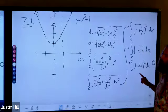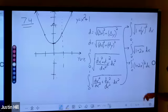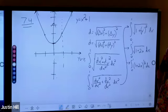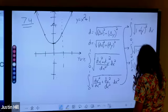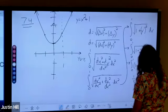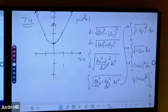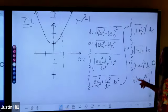We'll put them the other way, but u to the 1/2 ends up being 2/3 u to the 3/2 when you integrate, and that 2/3 gets multiplied by a 1/2. So you end up with 1/3 times 1 plus 2x, my u, to the 3/2 power, and we're going to evaluate this from 0 to 1. Now notice here, and then we'll work the calculation out, that when you plug in 0, you don't actually get 0. 1 plus 2 times 0 is 1, and 1 to the 3/2 power is 1. So the last part is going to give me 1/3.